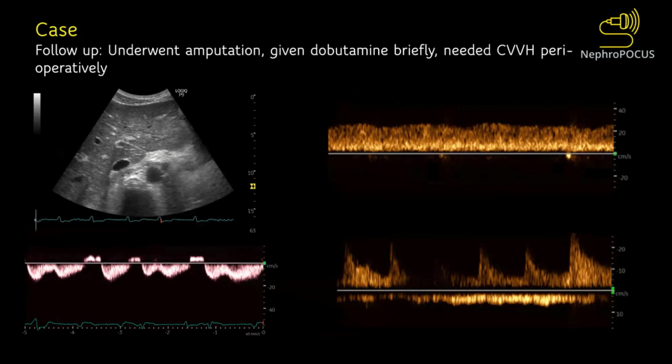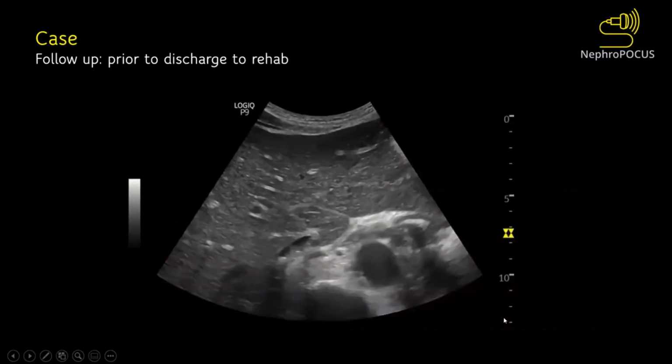He even got dobutamine for a brief period in the ICU and was started on CVVH. After that, we followed up on the waveforms. Again, the hepatic seems to be nicely improved now, the portal is normal, and the renal is spectacularly normal. So it's perfect decongestion. And looking at the IVC here, so here is the IVC.